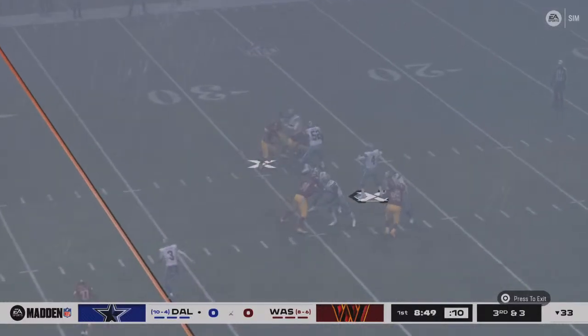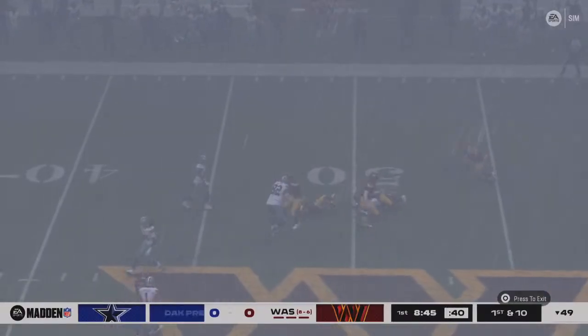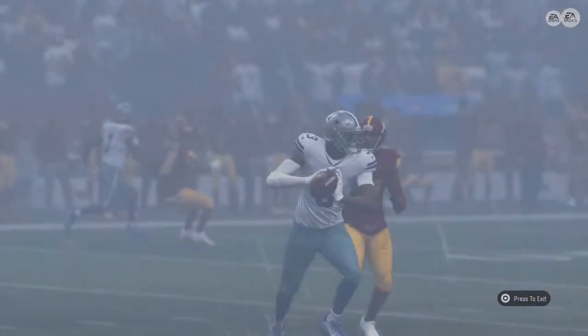Here's Prescott. Work in the middle of the field, and he's got a man complete. And he will have a Cowboys first down as they're able to get the 3rd down conversion. 16 yards. First down, Cowboys.